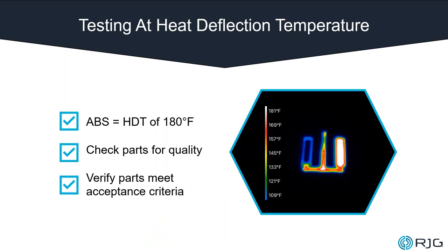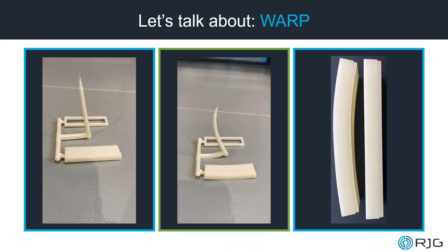So ABS has an HDT of 180 degrees. The part quality should always be checked to verify parts meet acceptance criteria, even if you have reached the HDT or not. And when I tested all of this, I wanted to see if clamp tonnage had an effect. During this trial, it did not have an effect on time to reach HDT. Another thing to note was ejector size was more impactful for pin push than ejector speed was. So, other things to note.